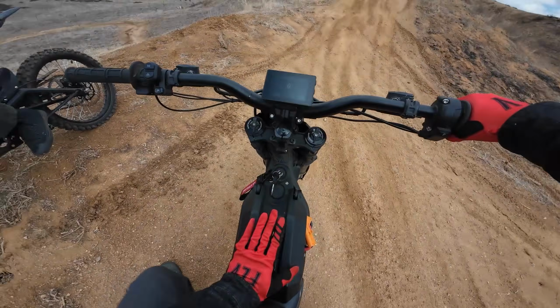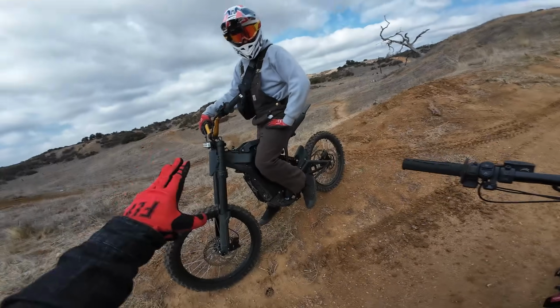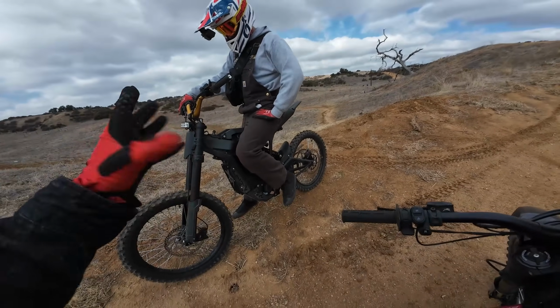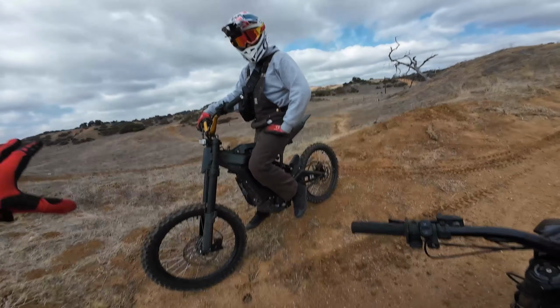I feel like this would be great at a track, and it's even good on these trails, but I feel like that bike, because it is less powerful and just a bit lighter, is more manageable and a little bit more fun on these types of trails.